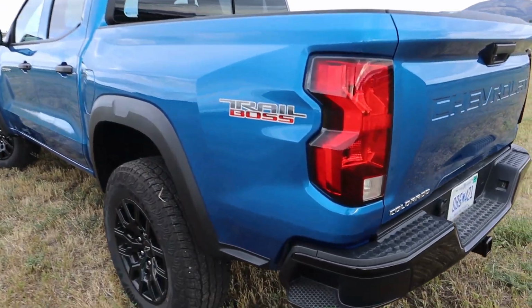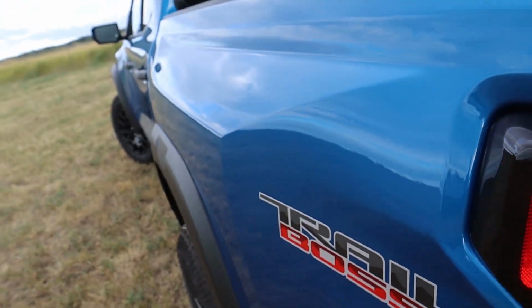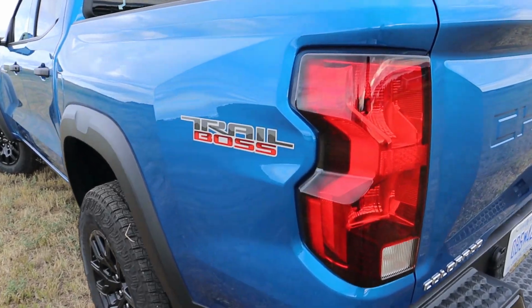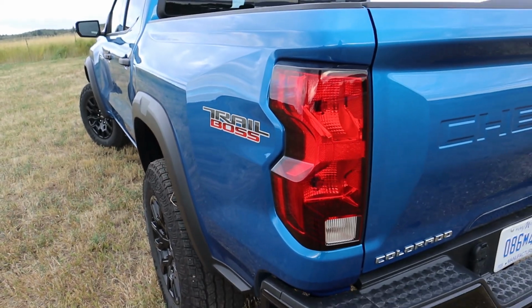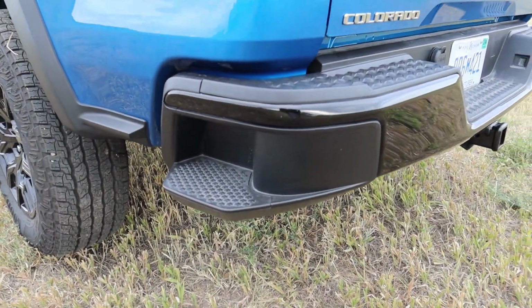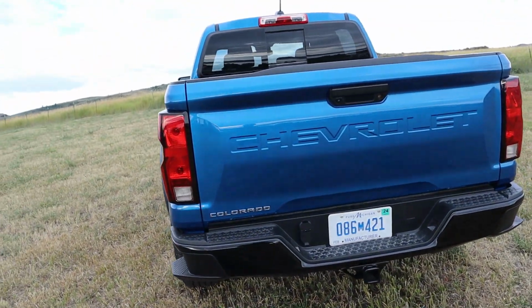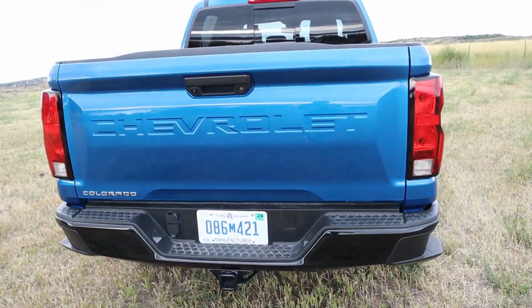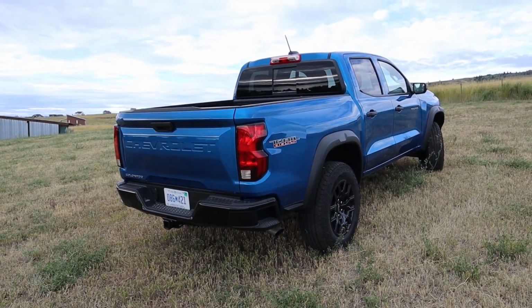Now, moving towards the back, you've got this Trail Boss sticker, and as you can see, again, a little bit more of that fender flare sticking out. Looks almost like a Baja pre-runner type of looking truck, which looks really good. Coming to the back, you've got these taillights here that are, again, not LEDs. You can't even get that as an option, but you do have this little bumper step over here that you can use to get into and out of the truck bed. Coming towards the back, the tailgate has Chevrolet embossed inside of the sheet metal, which looks really good. Overall, this truck sits a little bit wider, a little bit taller than the outgoing Colorado.